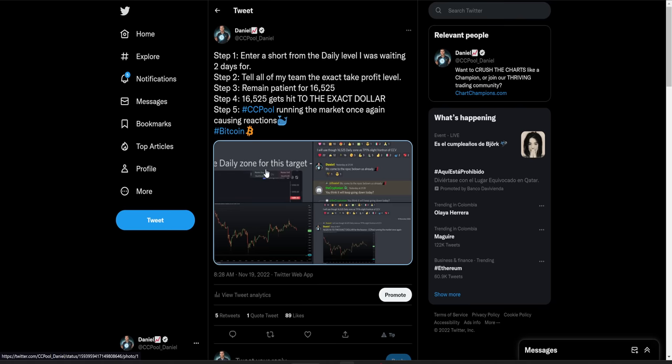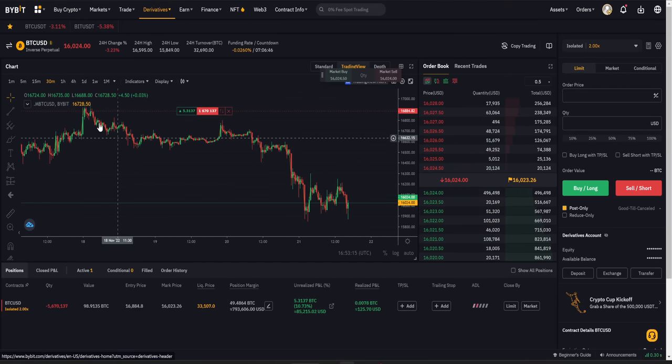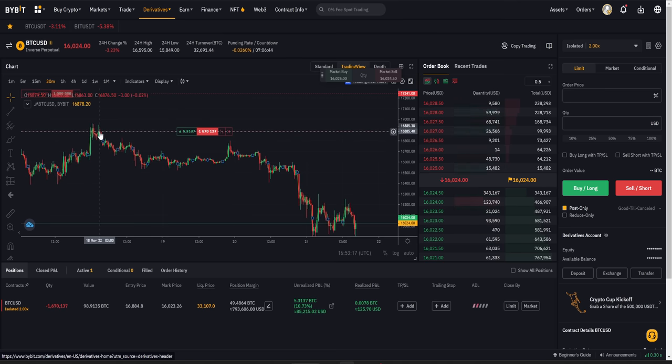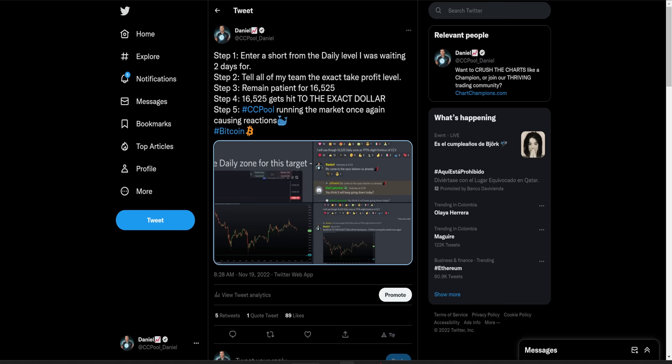Well, originally I had this daily level that I gave to my group. We were waiting 2 days for one of our dailies to be hit. We finally hit it, and this gave our entry. We come up, we hit the daily level, then we got the pullback into the CC, which then gives you the short position with a stop loss above the high. And for me, it's as simple as that.